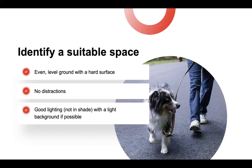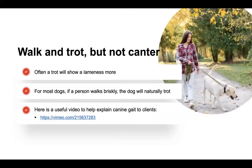So I try and guide them: find the right environment, a quiet environment, no distractions, a nice level surface, good lighting, with a light background if you can. The last thing you want is a black Labrador in a dark room or in a wood or something. You can't see it. The lameness tends to come out more at the trot gait, so you want to try and get them to trot the dog. If they walk briskly, generally that should be enough.